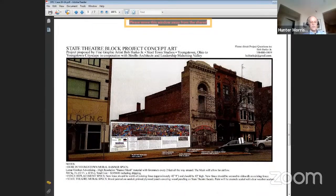This is an image of the completed project with the facade to the right and the mural covering the gap to the left. Can you talk a little bit about the mural proposal?